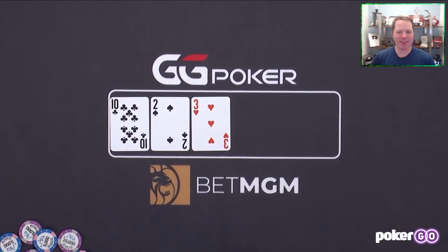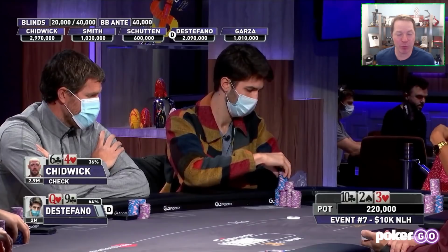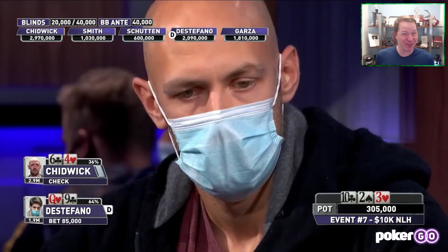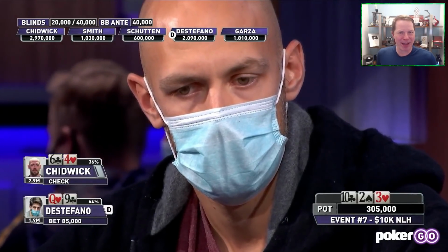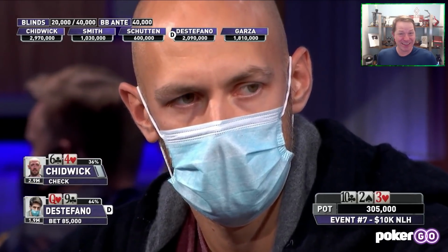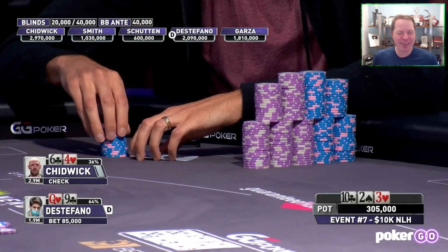Stephen Chidwick checks this 10-3-2 flop, and then DeStefano goes for the continuation bet, which I think is fine. You have to be a little bit careful on boards like 10-3-2, because really, DeStefano does not have a whole lot of 2s or 3s in his range, so he does need to check back sometimes. And the hands you really want to check back are hands that have decent equity but cannot withstand a check-raise. And I think that's probably going to be the case with hands like Queen-9, so I think betting is fine, I think checking is fine.